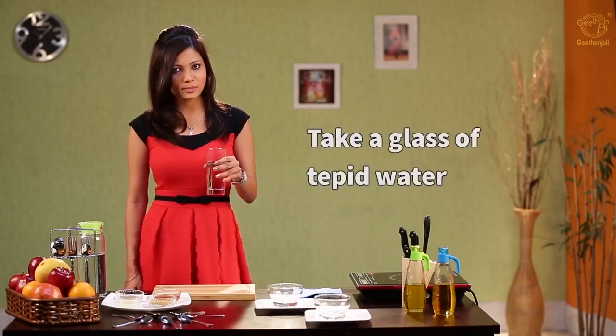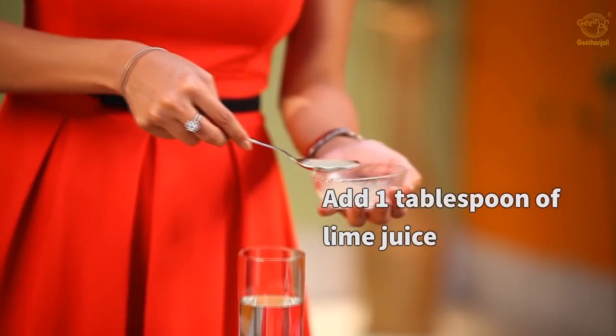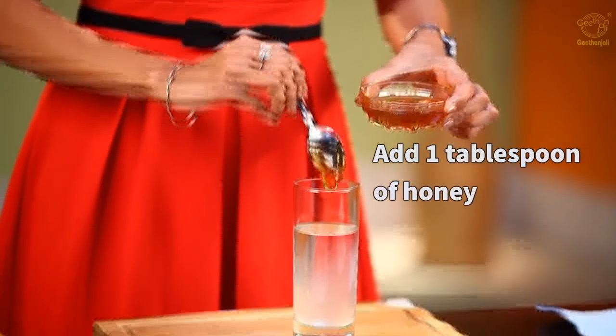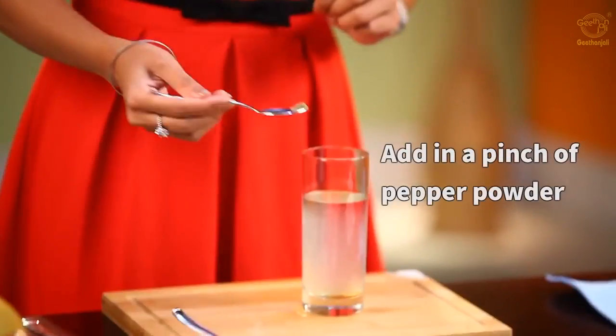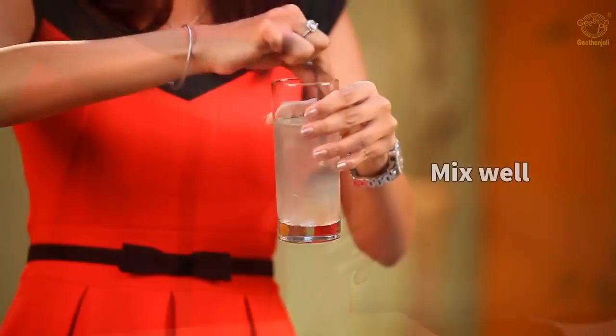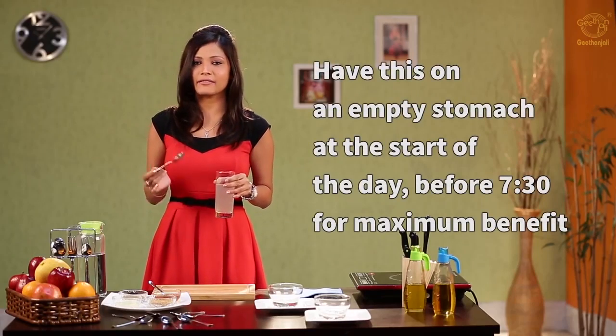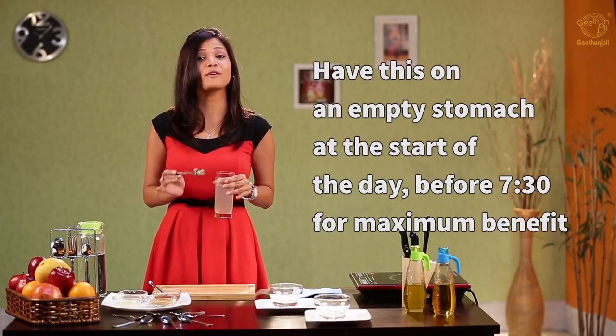Take a glass of tepid water. Add 1 tablespoon of lime juice, add 1 teaspoon of honey, add a small pinch of pepper, mix it well and have this on an empty stomach every morning before 7:30 AM for maximum benefit. Otherwise too, a lick of honey anytime is good. It helps to metabolize the fat that is already sitting in your body.